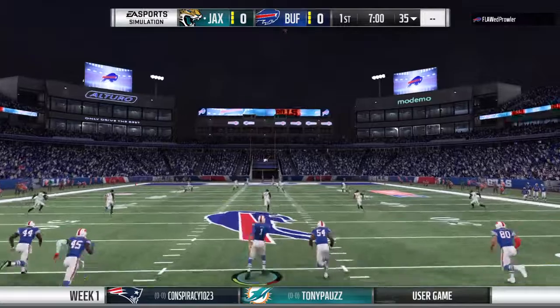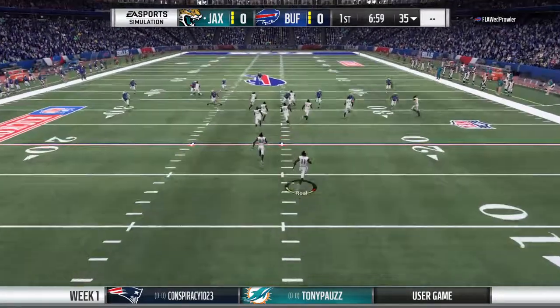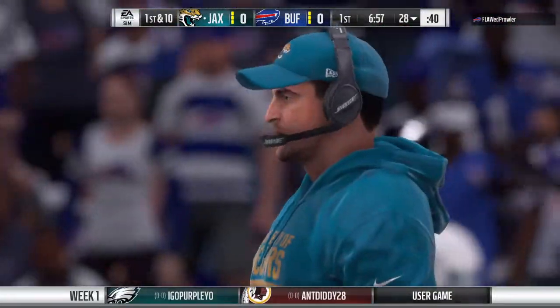With fall around the corner, football is back, America, and we're underway on EA Sports. This one taken from the 7. And he's up across the 25 and down at the 28-yard line.